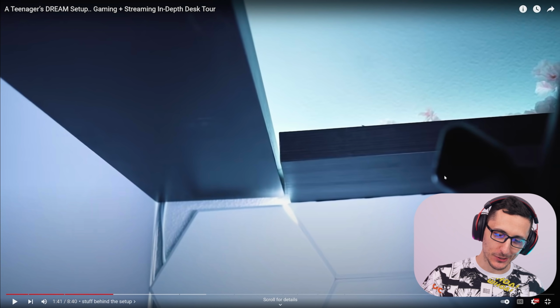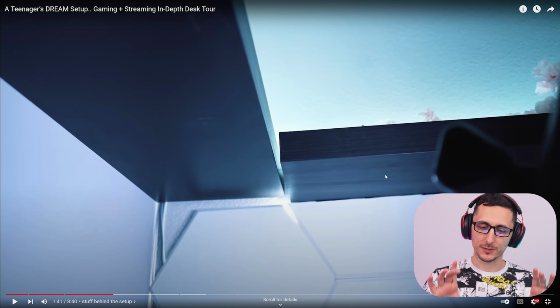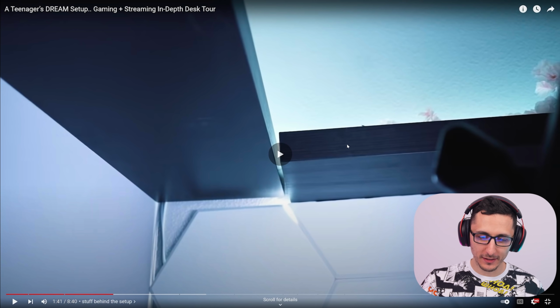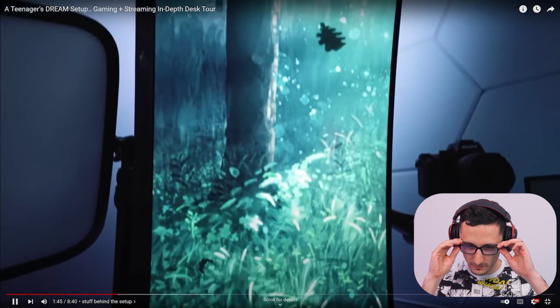That's a very minor nitpick. I can also see, if you look really closely, some of the hexagon panels not exactly even. That's just super minor nitpick stuff, but I think they came out really nice. It's actually okay though, because you can't really tell as the 49-inch monitor blocks the way.